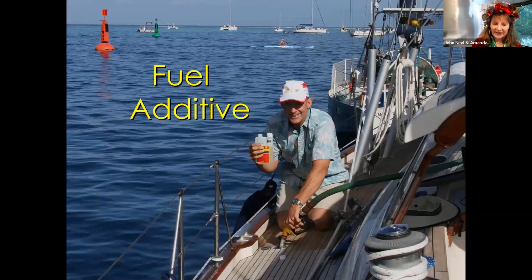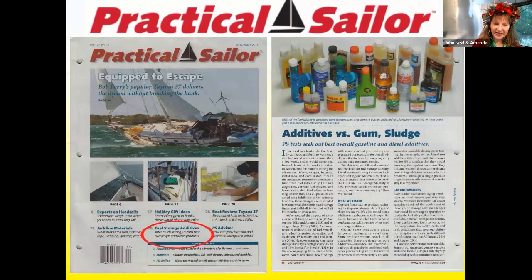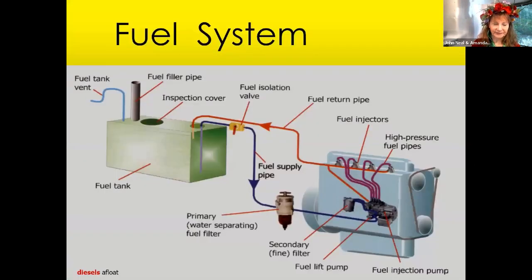You can get a fuel additive. I suggest that you do get a fuel additive. We use BioBor and add that to the tank according to the directions every time we fill up, and that's going to kill what's in the water if there's water in the fuel. Practical Sailor is a Consumer Reports magazine for boaters, and they recommend that you switch brands now and then. If you just use one brand, it's only going to kill what that brand targets. But if you switch brands now and then, it can also snag some of those other contaminants.